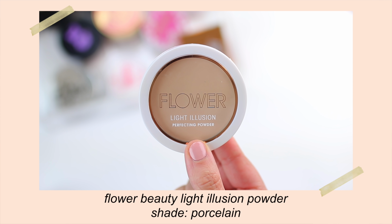Now there is a drugstore powder that I like to use. This one's not actually marketed as a powder foundation, but I have been using it in that way lately. I also use it as a setting powder if I want a little bit more coverage. This one is from Flower Beauty. This one is the Light Illusion Perfecting Powder, and I have the shade Porcelain. So this one comes in 8 shades.